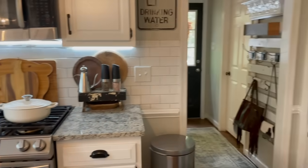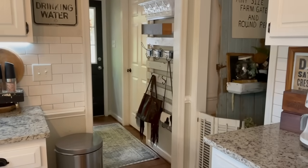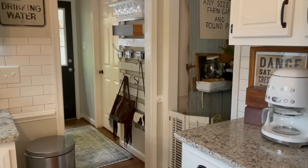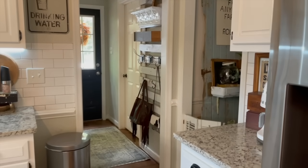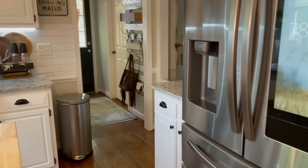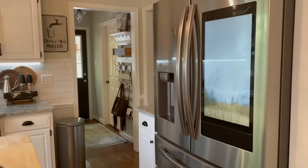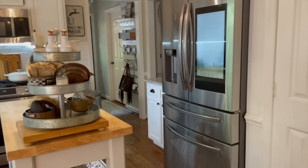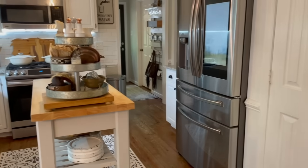Okay, and then I'm gonna turn you back around this way. This room over there, that's the office. You can see my makeshift dog gates there. It keeps them out because they're naughty. Okay, and so this is our newer refrigerator too. We actually purchased recently. I love the French door style. It's so much easier for storing large items.